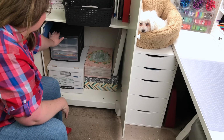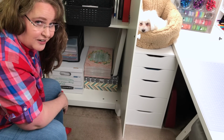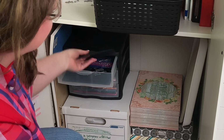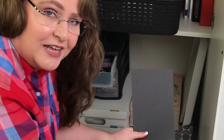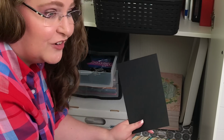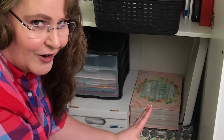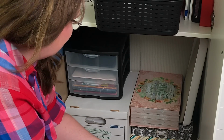This is a little drawer organizer by Starlight that I have different kinds of paper in here. Sometimes we want to see pencils or pens swatched on black or different colored paper. So in each of these drawers I have different kinds of paper ready to go and more handy than ever before for filming live videos.